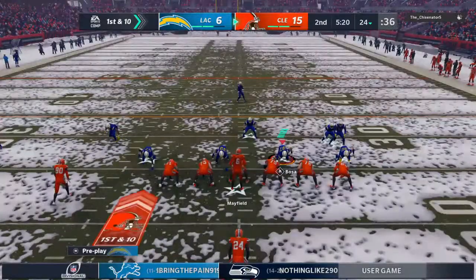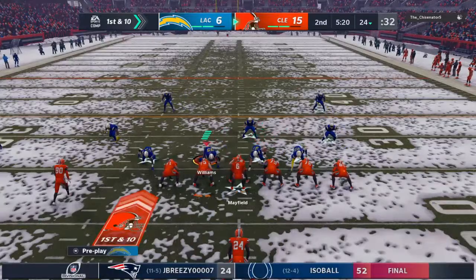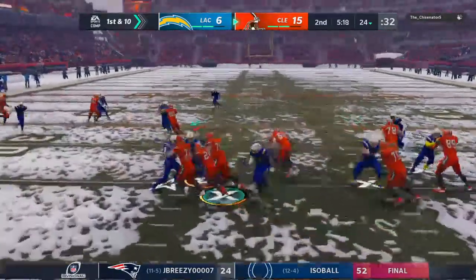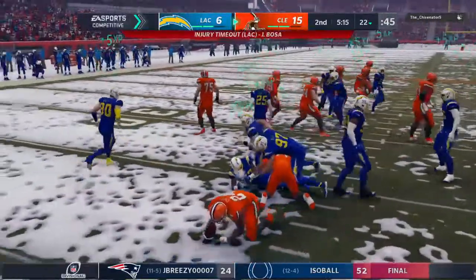The Browns drive about to get started. And thus far, the weather has not slowed this offense down one bit. They've looked good so far in the first half. They certainly have. And think back to our meeting with the head coach. And we asked him because we saw the forecast for this game, didn't we?